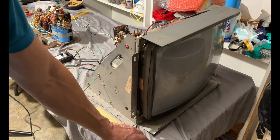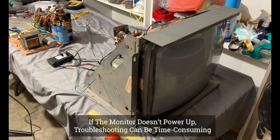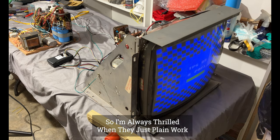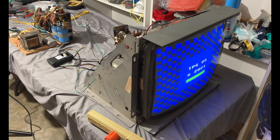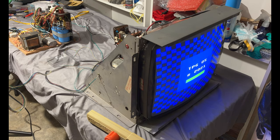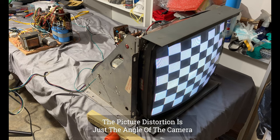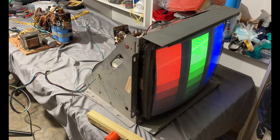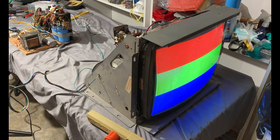3, 2, 1. Okay, I heard crackling and popping. That's always good. That means there's high voltage in the monitor. So here it comes, and we have TPG blue screen. Oh, thank goodness. Wow, that's actually a pretty good picture. We go through different modes, we can do our adjustments, but it looks like it's adjusted pretty well.